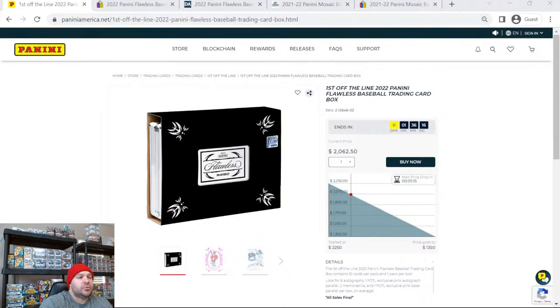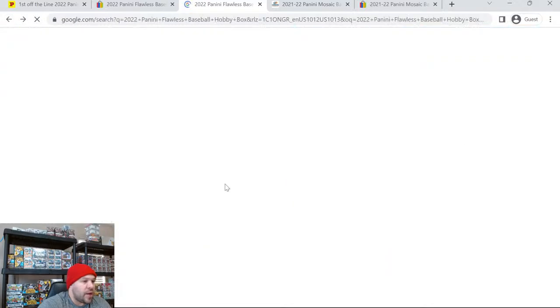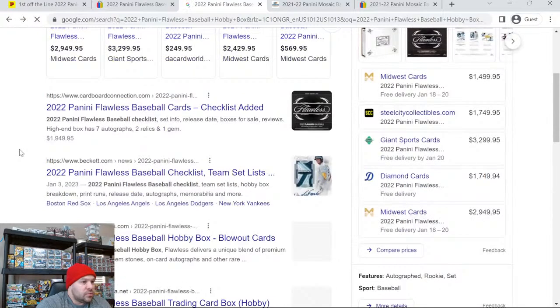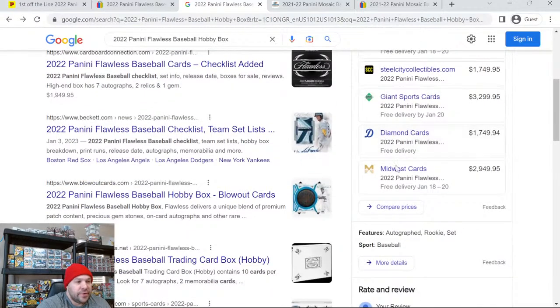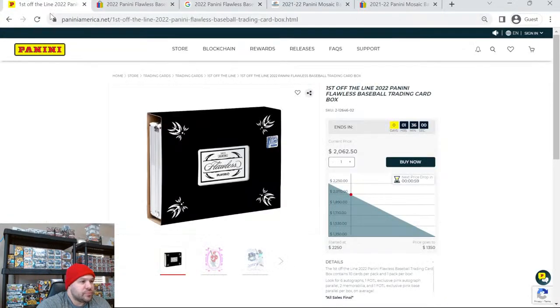Yeah, online retailers were as low as around 1,500, and then all the way up to 2,000. Look right here, dude. These guys had it for 1,500. I think Blowout had it for 1,500. Let's see, 15, 17. There's 16.50. Still high. So Spectra's having a hard time filling.